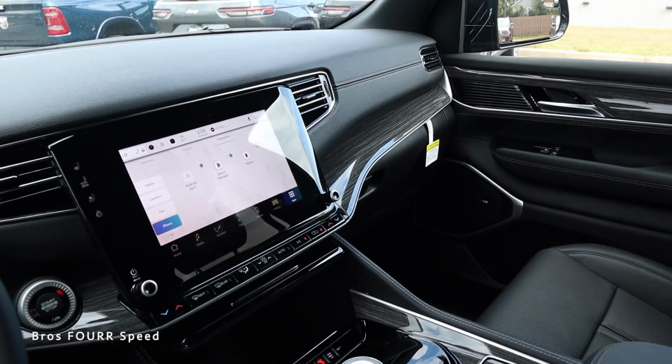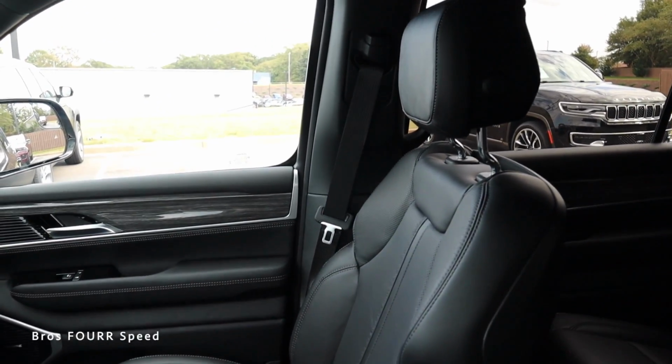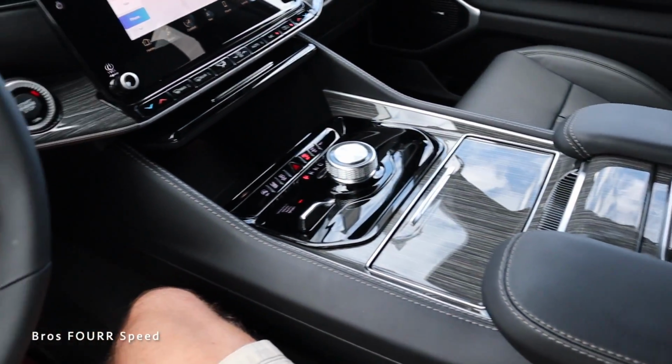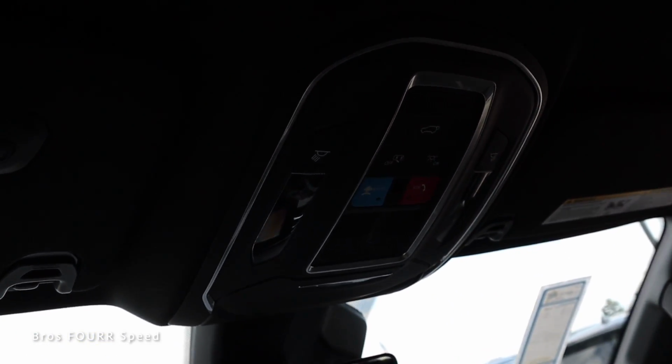And then one last look at this interior, the new Jeep Wagoneer. It's a big SUV, really comfortable in here, a nice use of materials, and pretty good fit and finish. Definitely a pretty premium SUV to be in. And then up top, we have all of your dome light controls right in the center.